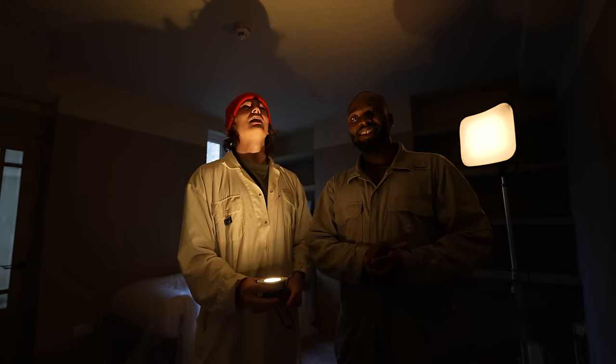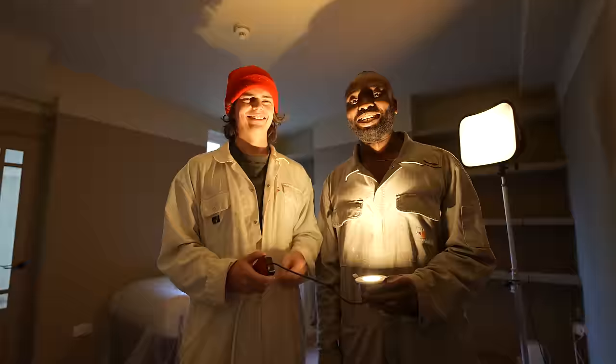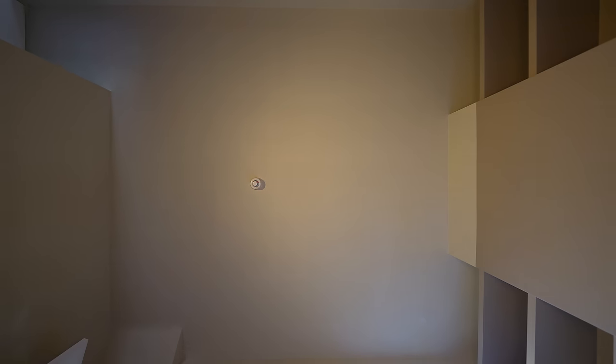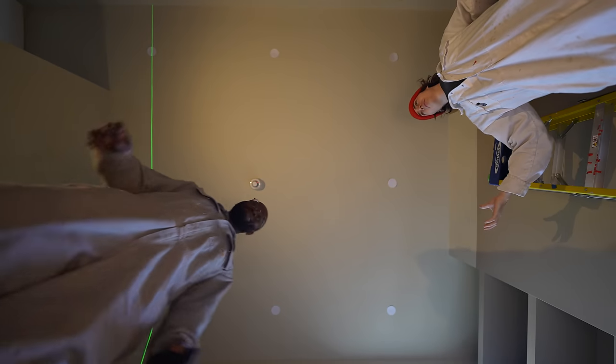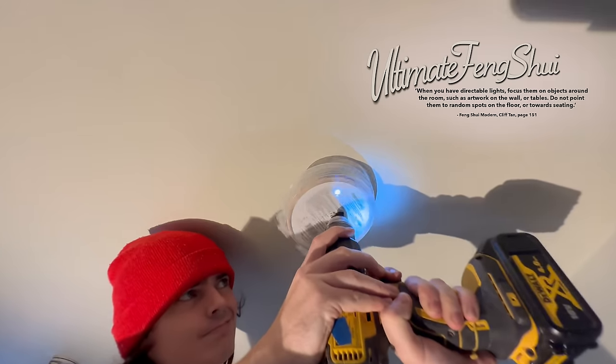But now, we're doing the lighting. When you say we, is your dad, really? Yeah, he's in the kitchen right now. Yeah, I'm your father. First, we marked out where we wanted the lights to go, with some lasers. We're about to have a cozy house. Cozy house.